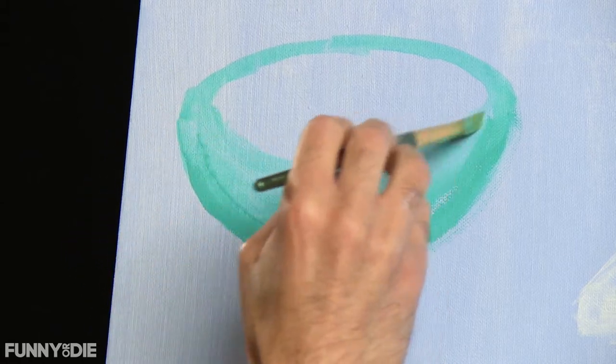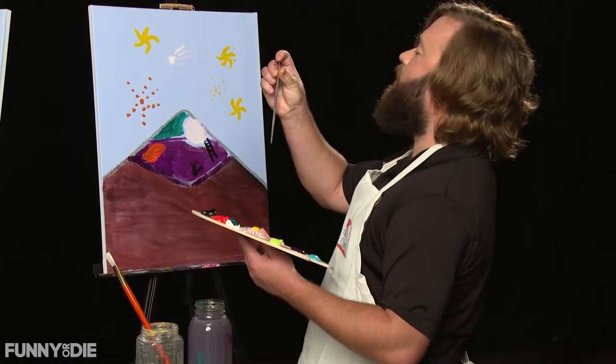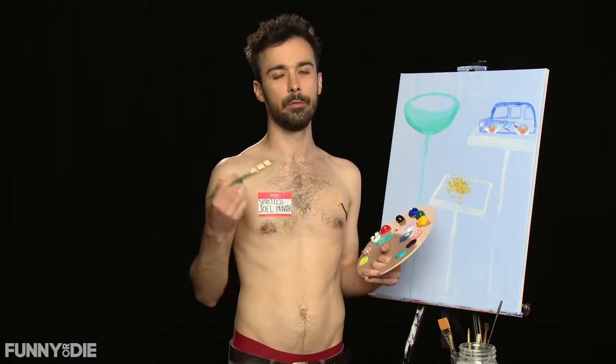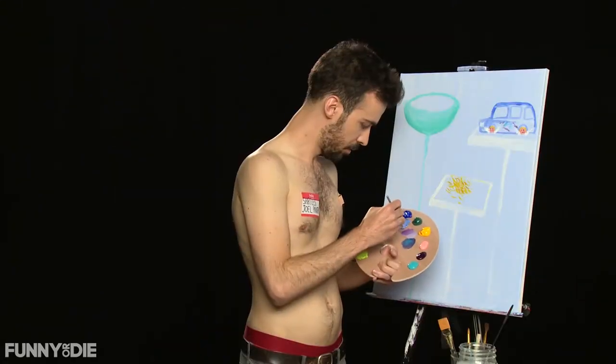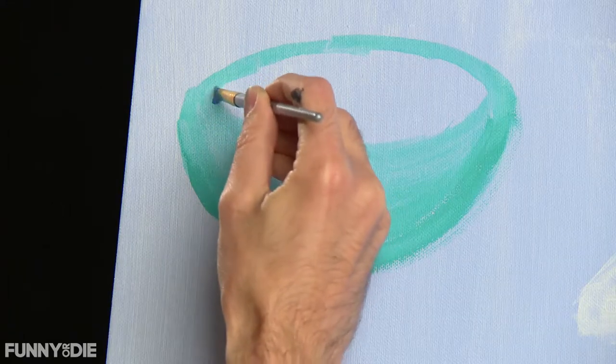I'm going to touch out some of this purple with the small, wow, what a small brush. Yep, they come in all sizes. Brushes are like people. Some are skinny, some are fat, some are wide, some are covered in water. Some are dead. Okay, so I'm gonna go ahead and add the water to my pool.